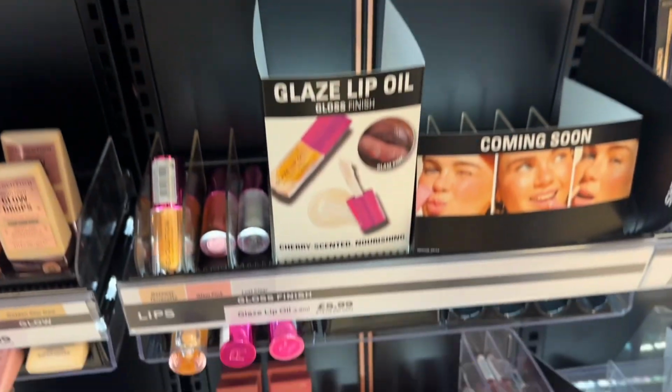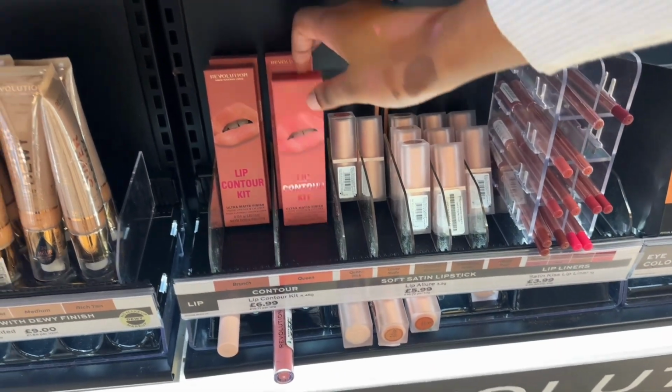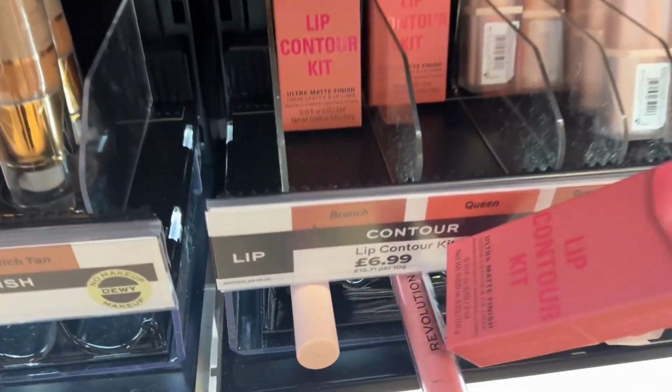Makeup Revolution have the best lip kits. Forget Kylie lip kit. Makeup Revolution have a lip kit, and it is literally so good. I know this because it is $6.99. They're just so cute. I love them. I love the colors and I love the names. They're called like Brunch and Queen. I just think they're just so cute. So if you're looking for lip products, that's one of them.